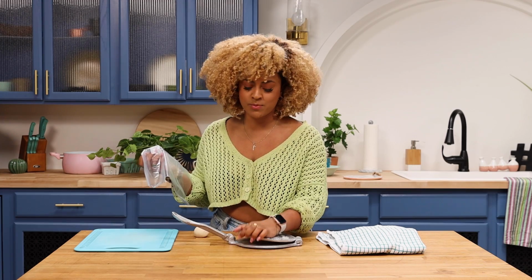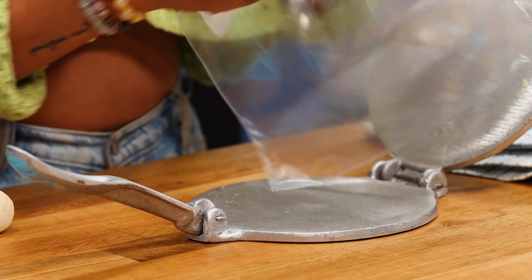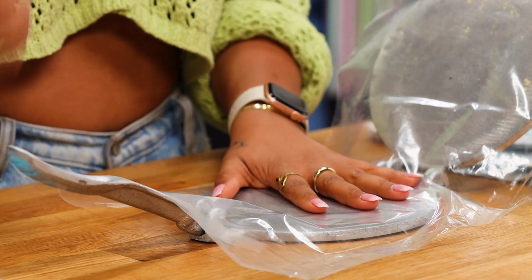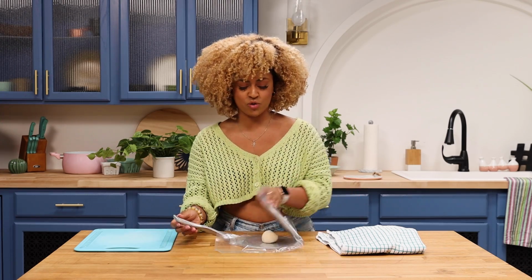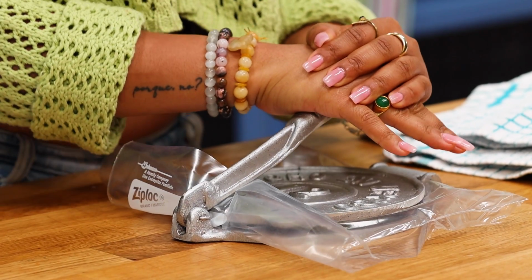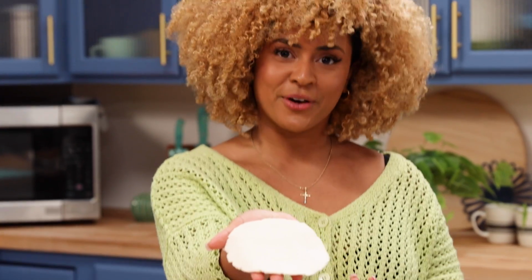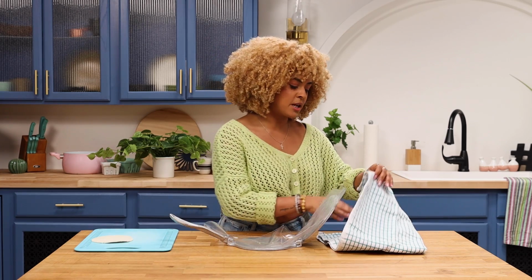I'm going to take a little plastic bag. I'm using a tortilla press, but honestly you can use whatever you have at home. You can use a rolling pin, you can use a bottle of tequila, whatever you have. You just want to make these into nice circles. So you want to make sure you're going to press nice and firm, or however you're rolling them out, because you want them to be nice and flat, and you want a sphere that looks like this. Perfect. Put that to the side, and then I'm gonna get another one going.